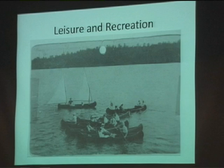Okay, this is from the late 1800s. Most of the pictures you're about to see are from that turn of the century, early 1900s, late 1800s. Obviously, canoeing was not for the working masses, but for those who had time. There was always some nice boating going on in the pond. And this is one of the pictures that recognizes that.